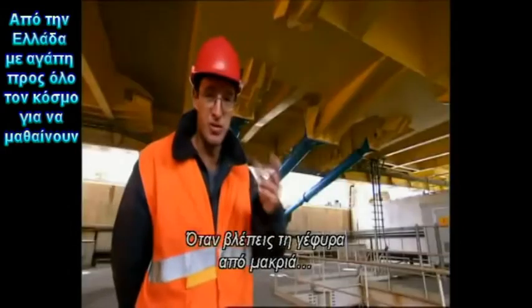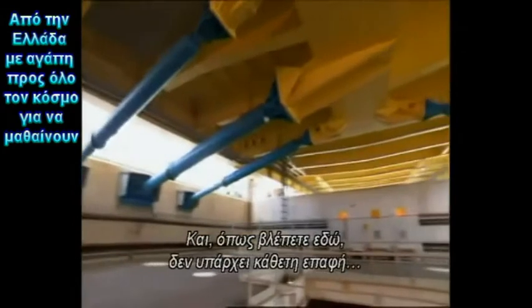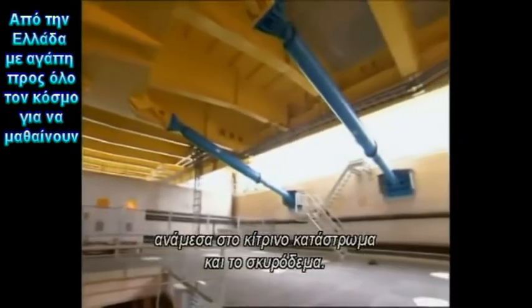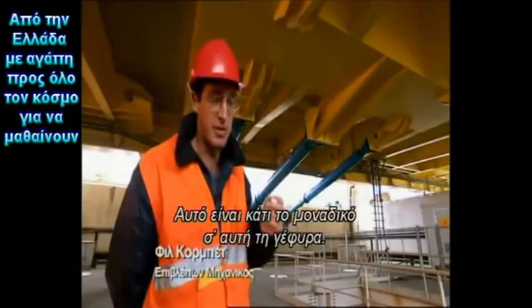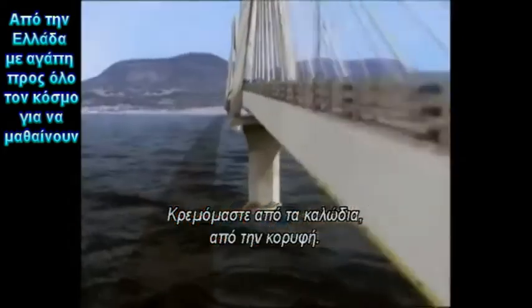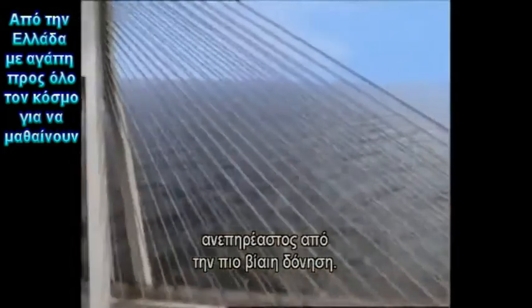When you see the bridge from a distance, you really expect that it's going to be sitting on the pylons. And as you can see here, there is no vertical contact between the yellow deck and the concrete. This is the unique thing about this bridge, is that we're suspended to the cable stays, we're suspended to the top. The entire roadway is like one giant swing. In an earthquake, it will be able to move freely, isolated from the most violent shaking.